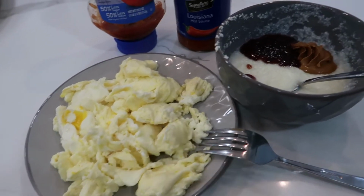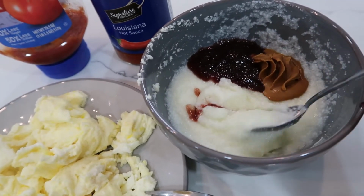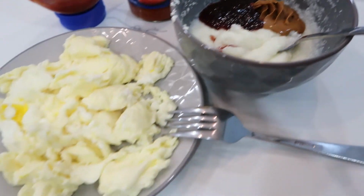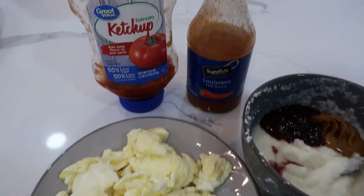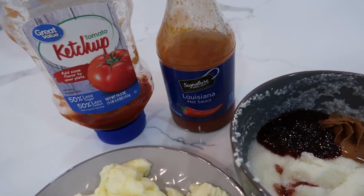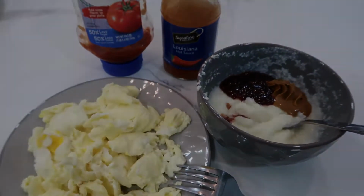All right, and this is meal 1: serving of cream of rice, a tablespoon of cookie butter, 2 tablespoons of sugar-free jelly. I have 1 whole egg and a cup of egg whites here. And then don't come for me, but I am topping my eggs with ketchup and hot sauce. And that's it, meal 1 before my team meeting.